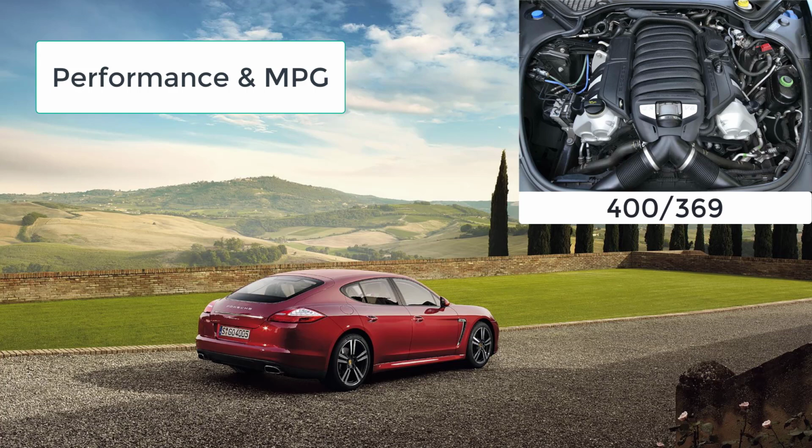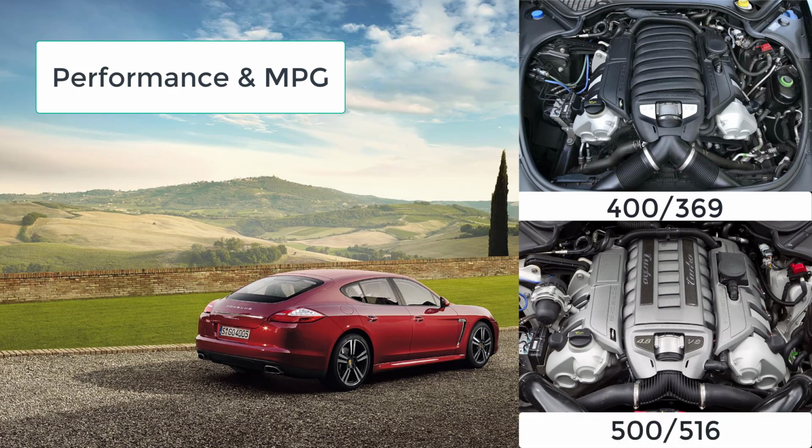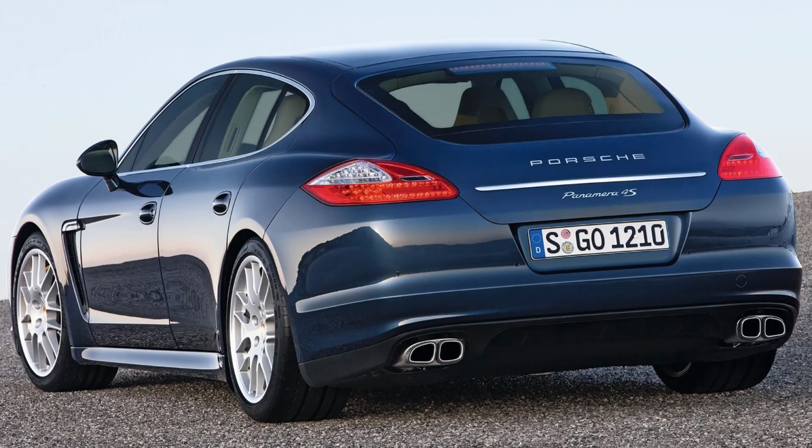The Panamera Turbo is also all-wheel drive, but gets a twin-turbocharged version of the same V8 for a grand total of 500 horsepower and 516 pound-feet of torque. All Panameras come with the Porsche PDK 7-speed dual-clutch automated gearbox. Every Panamera comes standard with auto stop-start technology that shuts off the engine when you come to a stop to conserve fuel.